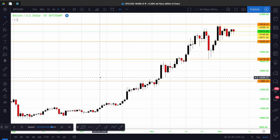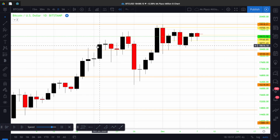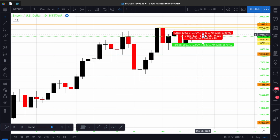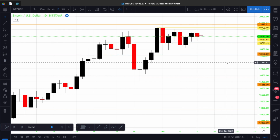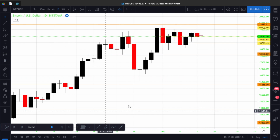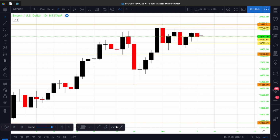So starting off, I've already put bar replay back. I'm using the bar replay tool on TradingView to go back before the trade actually started. So this is what I saw right here, before I caught those 600-plus pips and put it into the group as a signal.